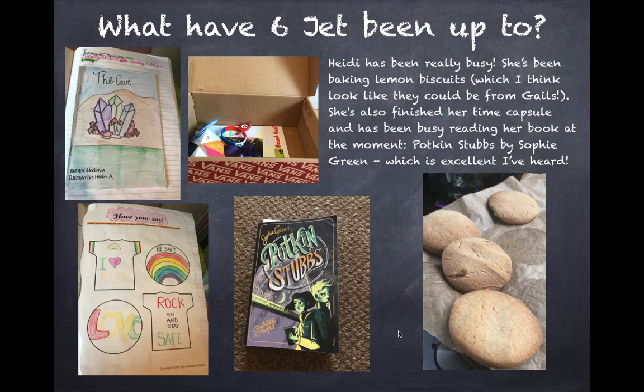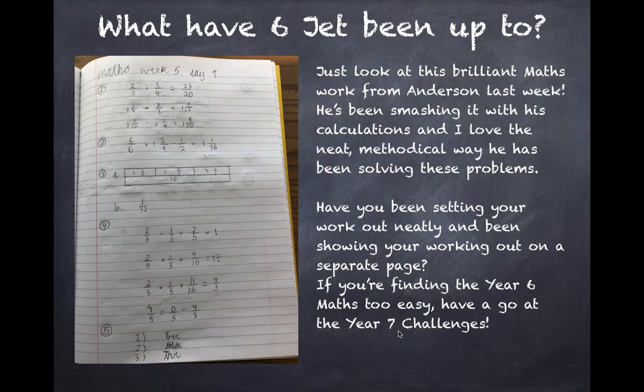And I love seeing not just your pictures of your work, but also the other things that you're getting up to as well. So please let me know if you've been baking and what exactly you've been making. Make sure you take a picture of it as well and send it in.